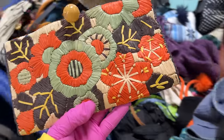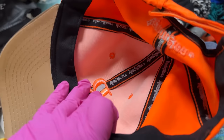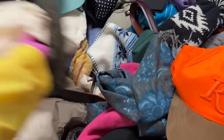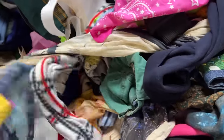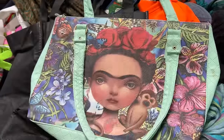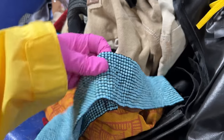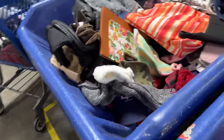That's really cute. It's like a woven handbag. Oh, neon. I like neon. Oh, this girl. I just found this beaded belt. That's so cool. This beaded belt that goes with the wood. I love that. Some cute stuff in here, like this cute little Easter hat.